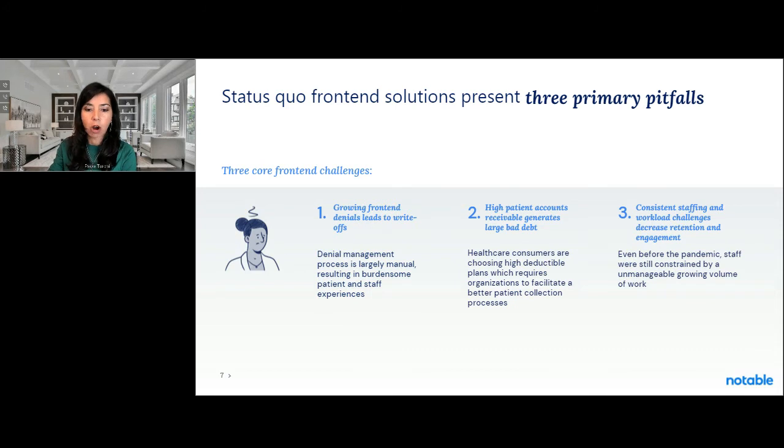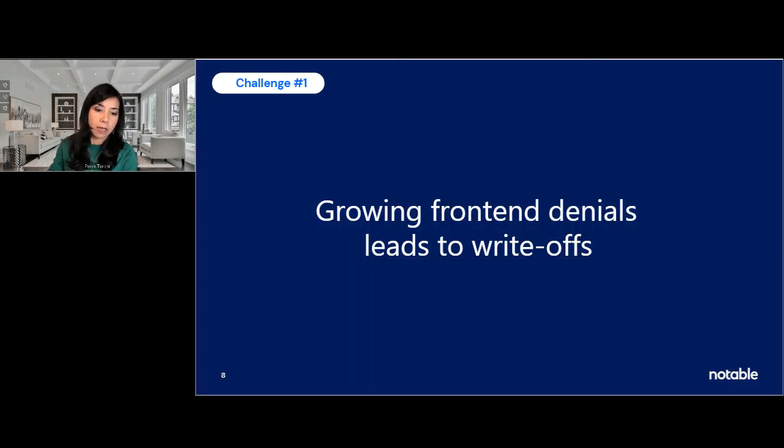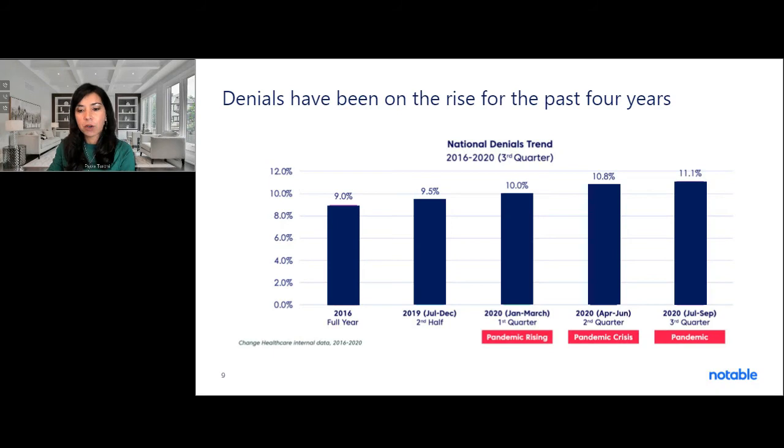So let's start with growing front-end denials that are constantly leading to the write-offs. What you have on the screen is a national denial trend, an analysis that was performed by Change Healthcare that included 102 million inpatient and outpatient claims submitted by a range of small, medium, and large healthcare facilities. And in this analysis, you can see we're at 9.5% in 2019 for our denials, and how it climbed to 10% the first quarter of the pandemic, and then it continued an upward trend towards 11% in Q3 of 2020.